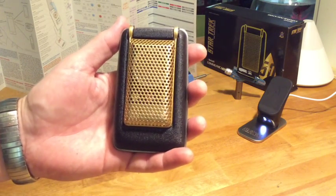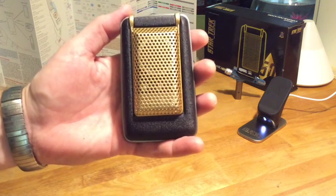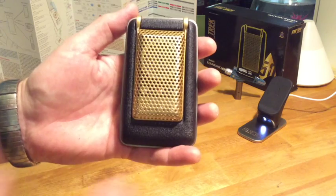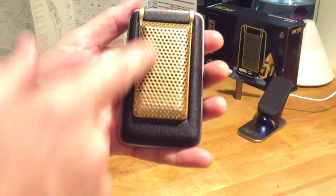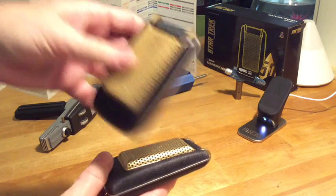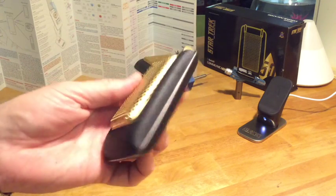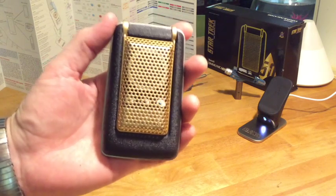The Bluetooth communicator. Look at this thing. They took actual 3D scans of the surviving hero communicator that Kirk and Spock used. It still exists. It's in private hands, I believe. And they 3D scanned it to get the texture of this plastic correct and the measurements and everything. And it's a lot thinner than the, can you see that? This one's not quite accurate. That's an almost exact replica of the Master Replicas one that they came out with. But this one is as close as you're ever going to get to a real communicator, and it works. That was the most important thing.